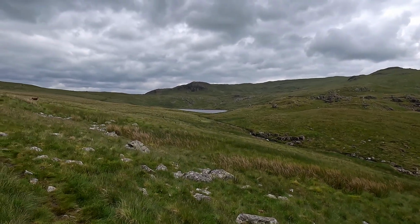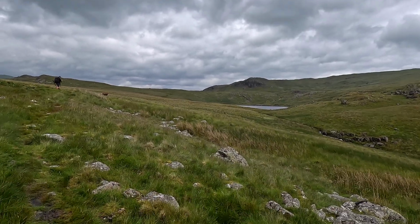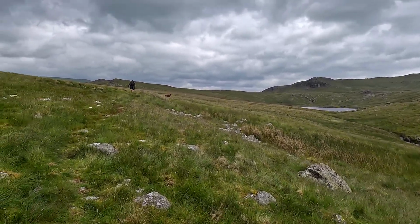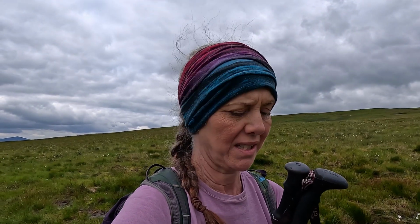We're going to have a swim first before we get to the tarn. Only joking, it's not that wet. I lied, it is bad. It's really, really swampy on this flat bit over to Blea Tarn. Definitely do this after a dry spell.